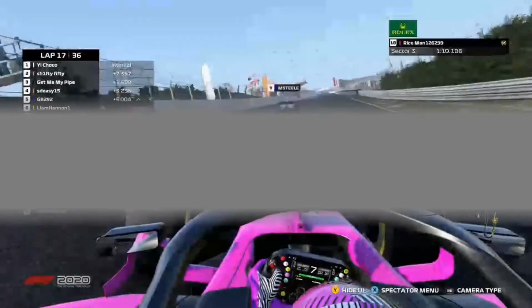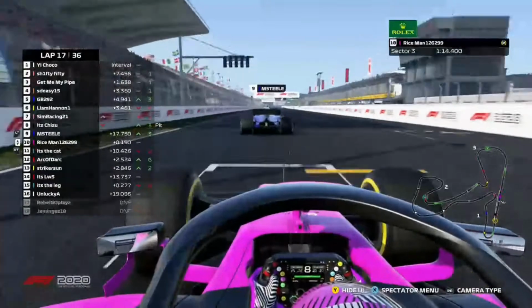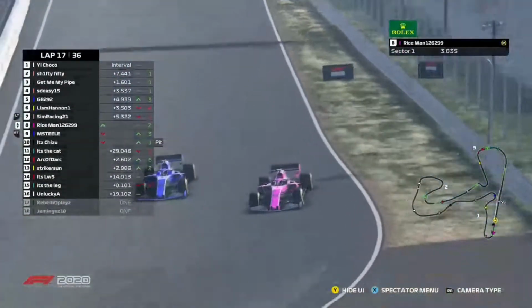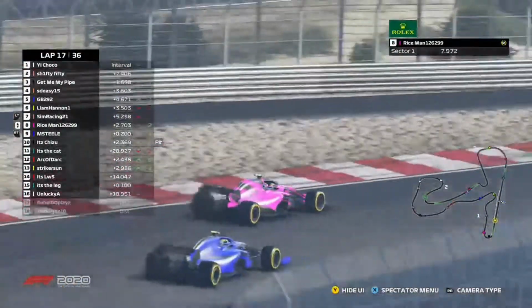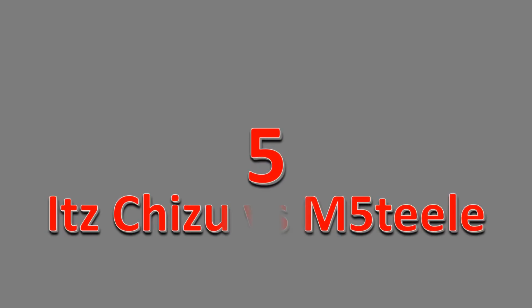On to number 6, we have Riceman again versus M Steel in the tier 2 race. Lovely sunny weather compared to the tier 1 race, as Riceman goes around the outside of M Steel, kind of gets the move done in the braking zone, but just confirms that move around the outside of turn 1.